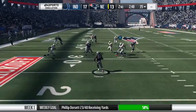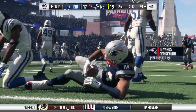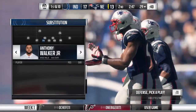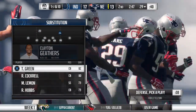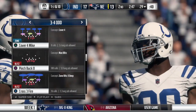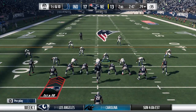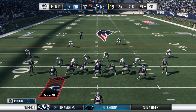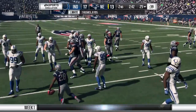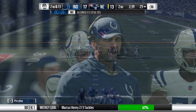On the return, here's a dangerous Cordarrelle Patterson. And it's a pretty good return here as he'll get it up to the 29-yard line. The Patriot offense now set to come back out onto the field. And he's going to lose yardage and be backed up to the 25. A loss of a full 3 yards, and now it's second down.